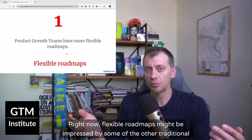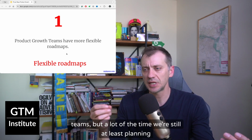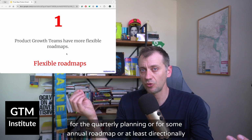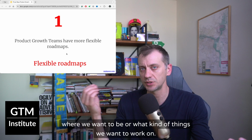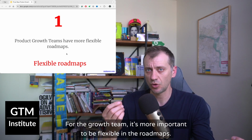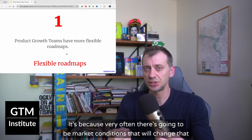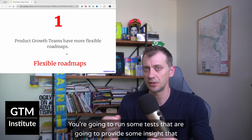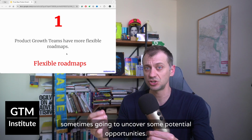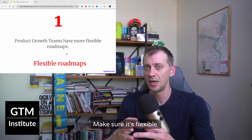Right now, flexible roadmaps might be impressed by some of the other traditional teams, but a lot of the time we're still at least planning for the quarterly planning or for some annual roadmap, or at least directionally where we want to be or what kind of things we want to work on. For the growth team, it's more important to be flexible in the roadmaps. Why so? It's because very often there's going to be market conditions that will change that you want to react to quickly. You're going to run some tests that are going to provide some insight that sometimes is going to uncover some potential opportunities. Every time you think about product growth teams and the roadmap around it, make sure it's flexible.